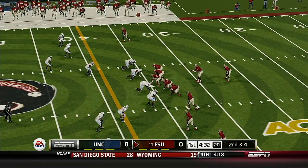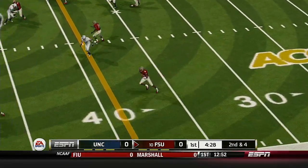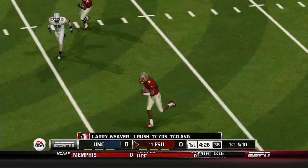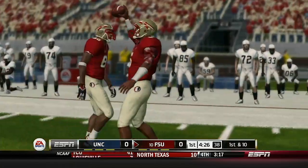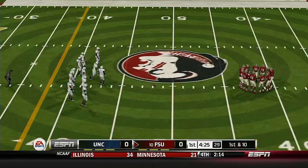Here we go. Red 88 has some daylight. He's at midfield. Steps out of bounds around the 48-yard line. So he keeps it, and he gets a big first down. Quarterback made a very good decision here not to pitch. He saw a break in the defense and just hit it for a big gain.